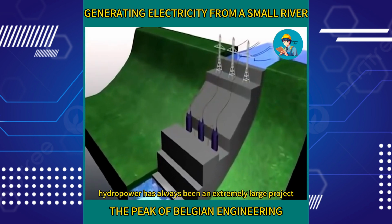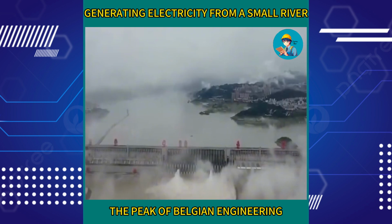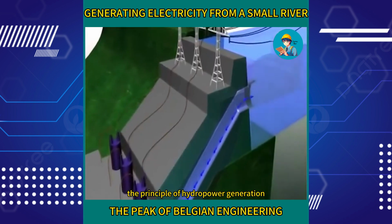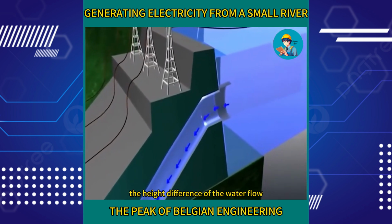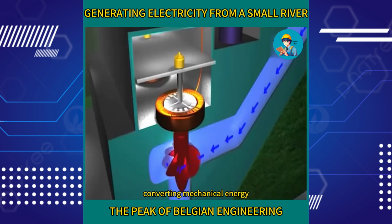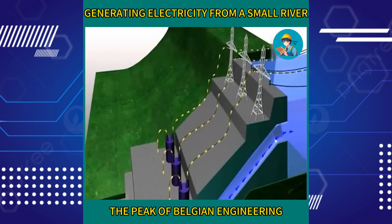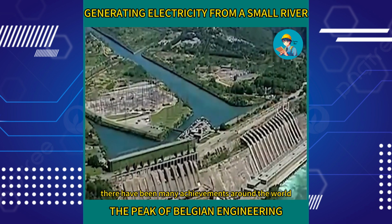Previously, hydropower has always been an extremely large project, like the gigantic Three Gorges Dam of China, a massive power plant with a capacity exceeding 100 billion kilowatt hours. The principle of hydropower generation is to use the height difference of the water flow, combined with water turbine generating equipment, converting the mechanical energy of the water turbine into electrical energy through the generator. Its cost is very low, and it does not cause pollution. There have been many achievements around the world.